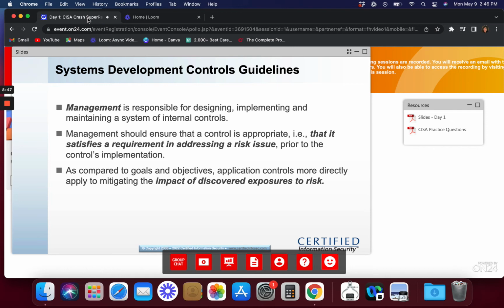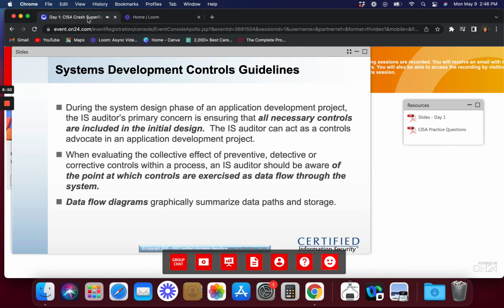Systems development and controls guidelines. As we look at this, again, these are just examples that we need to memorize for the exam. As it comes to developing systems and in those projects that are related, we need to make sure that all necessary controls are included in the initial design, which means that we address security even during the planning phases of a software development project. What do we use to graphically summarize data paths of storage? Those will be data flow diagrams.